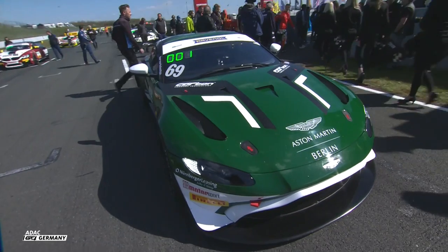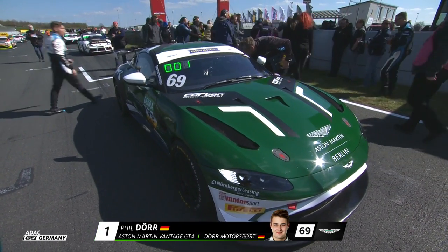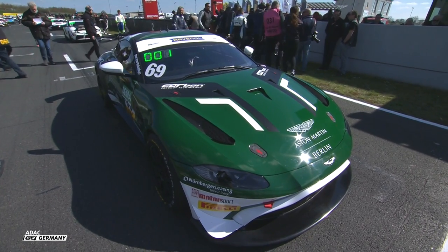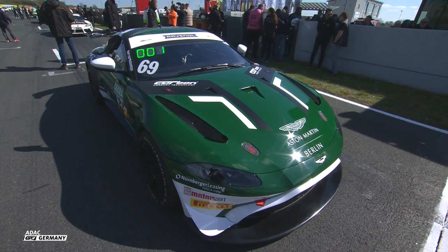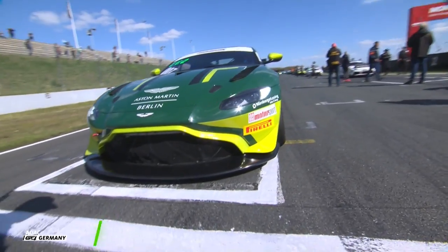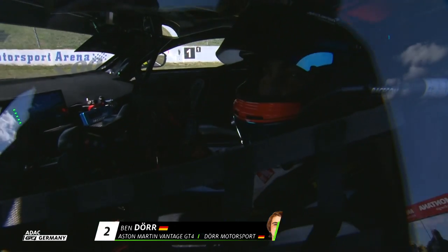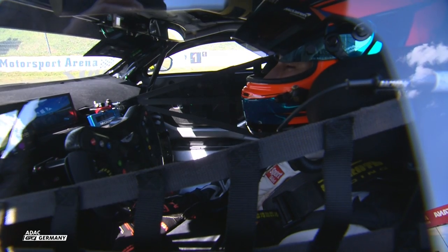And it is an all Durr front row for the first race of the season. Phil Durr on pole position with Ben Durr, his brother, alongside, the number 69 car and the number 007. Guess what brand they are in? It's Aston Martin 1, Aston Martin 2, and a Toyota 3rd on the grid, in the hands of Marcel Lanez, the Pirro Sports Toyota GR Supra.